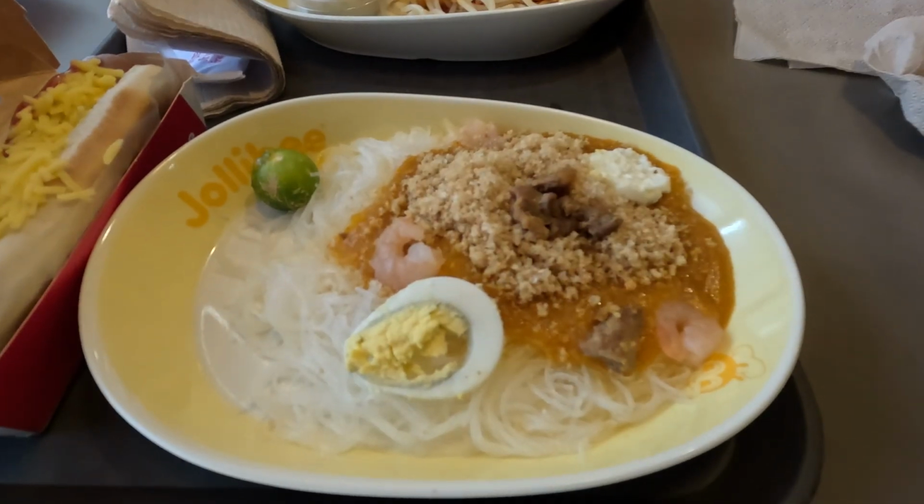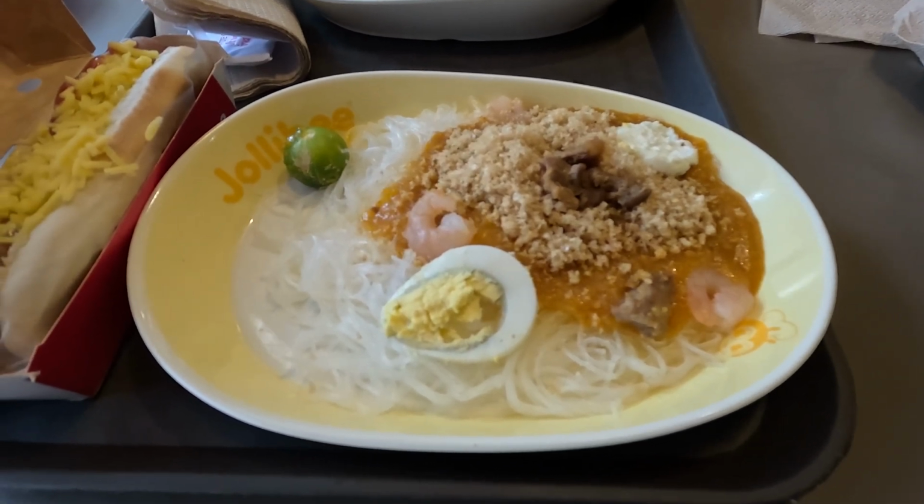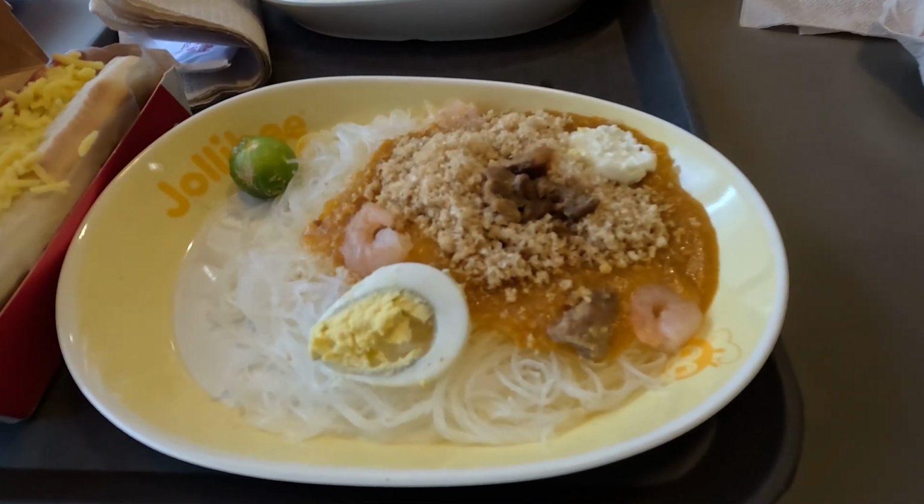So this is the Palabok. It's basically bihon noodles, and inside there's pork floss, there's pork, there's egg, and there's shrimp. You know a fast food restaurant is good when they have shrimp. I mean, come on. Look at this shrimp. I know it's small, but it is plump, it is juicy, and it looks absolutely delicious.